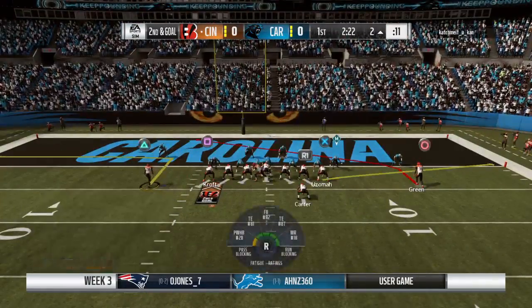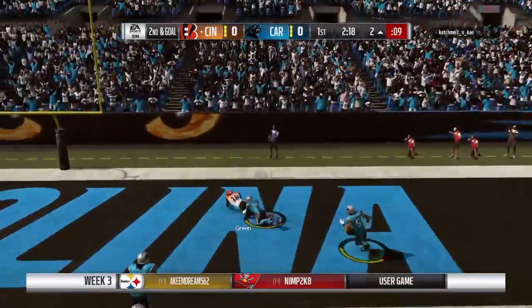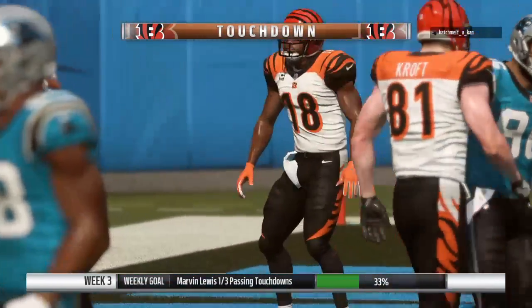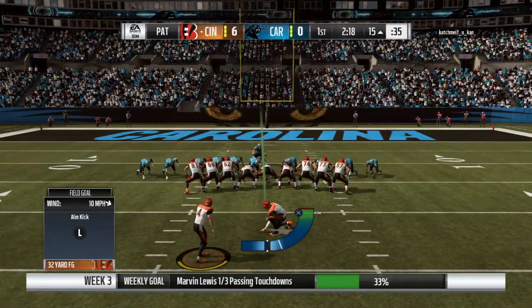All right, now, lucky 56. Now Rosen looking to throw. Josh Rosen, put that one in the trophy case, his first NFL touchdown pass. And they are able to strike first here on their opening drive.